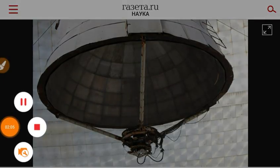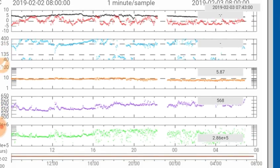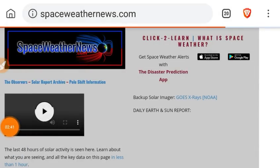Let's do it. Next, we'll have a look at the real-time solar wind here. We see it is elevated, significantly elevated. Now, the BTBZ is fairly convergent right now. Nothing too major going on with that. Or the phi angle. No sun-to-earth connection, apparently. However, the density remains pretty high at 5.87, considering that the wind speed is still 568 kilometers per second. Also, note the bottom pane. We don't look at this much, but you can see pretty wild fluctuations in the temperature of the solar wind there. Moving on to spaceweathernews.com.